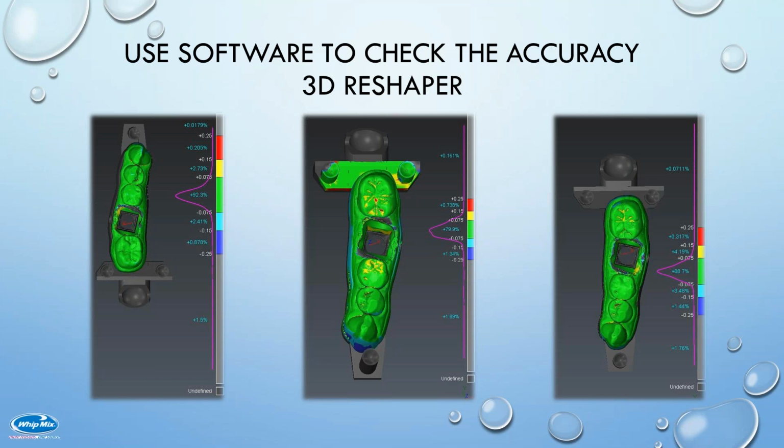But this is how we compare and how we test to validate that our objects that we're printing are accurate enough for the application we're testing it for. And if you have any questions at all, feel free to contact me, and I can show you how you can do this on your own.